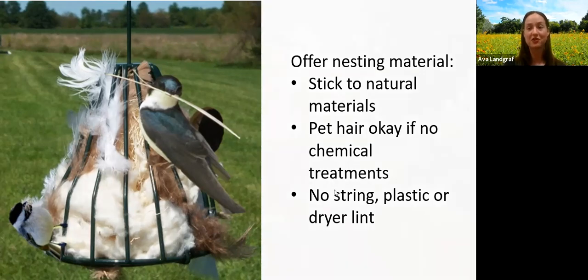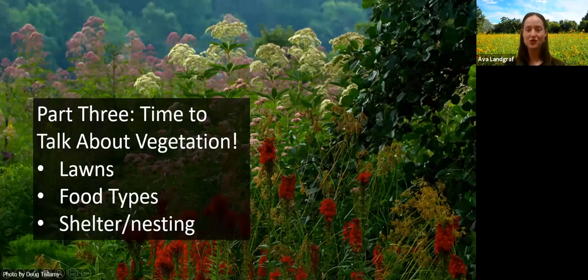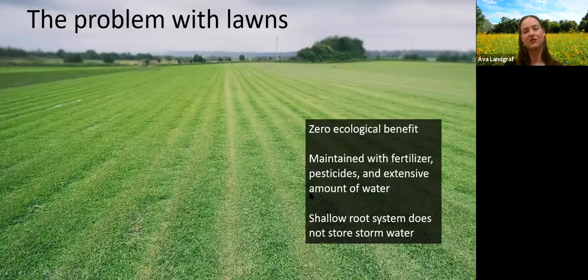Okay, now the third part of our presentation, we are getting into plants and vegetation, and especially native plants. Before we get into native plants, we have to talk about lawns and how useless they are for our birds. Lawns have zero ecological benefit. They really came about as US Americans wanted to look like the fancy European people who had lawns to show off that they didn't have to grow their own veggies. So it was a way to show that you are rich. And it kind of still works like that.